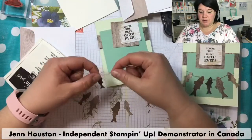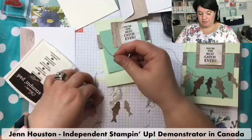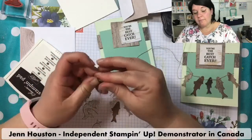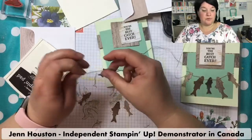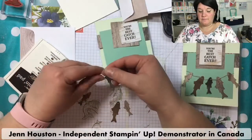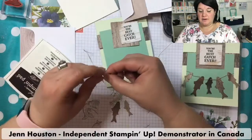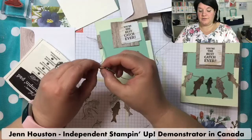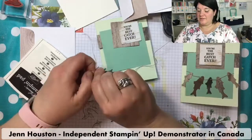Whoop. Okay, and put on the next fishy. This requires glasses. Okay, and then I'm just going to give it a tie. I was thinking you could put a little heart on this. You're the best catch ever.